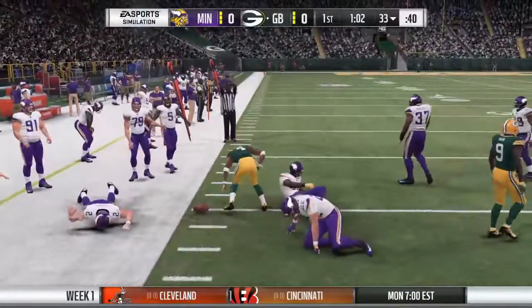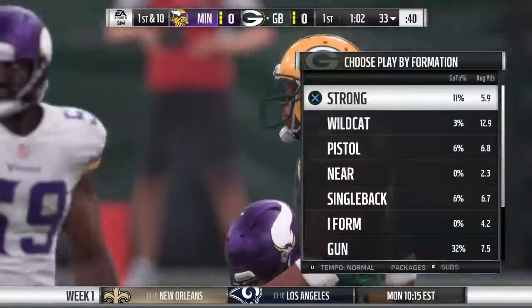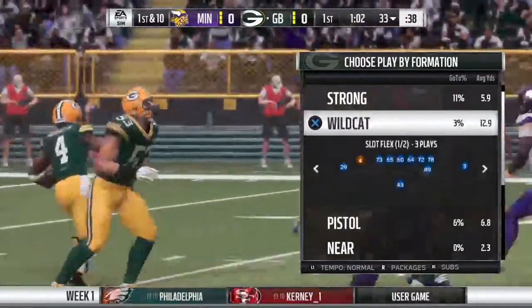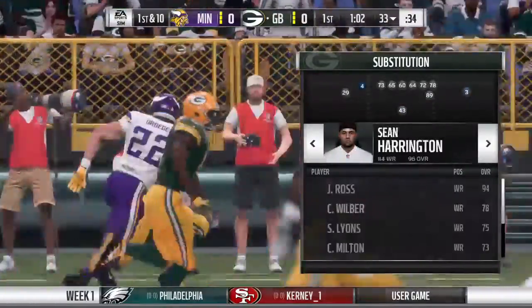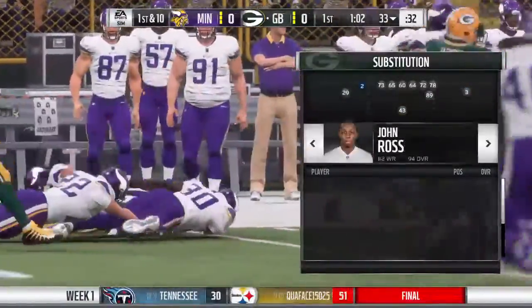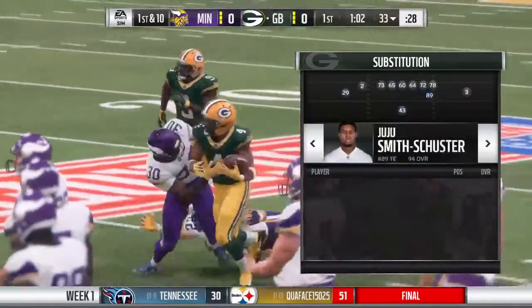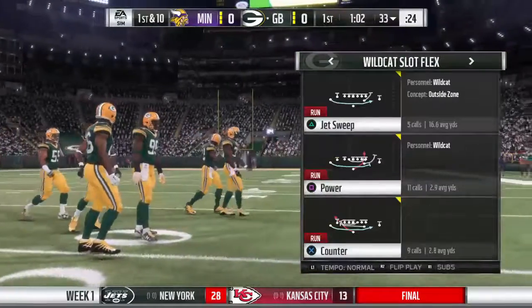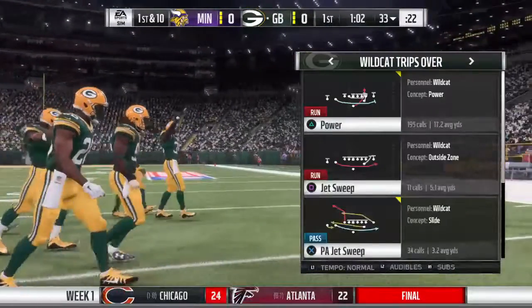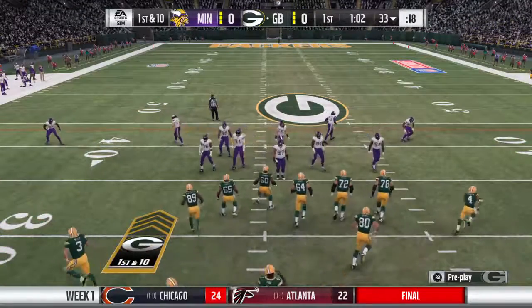A great return there, bobbing and weaving his way for 31 yards. And it'll be Packer football here, 1st down and 10. And Green Bay getting ready to go as they take the field. And they'll certainly be trying to do better than that first drive where they went 3 and out.